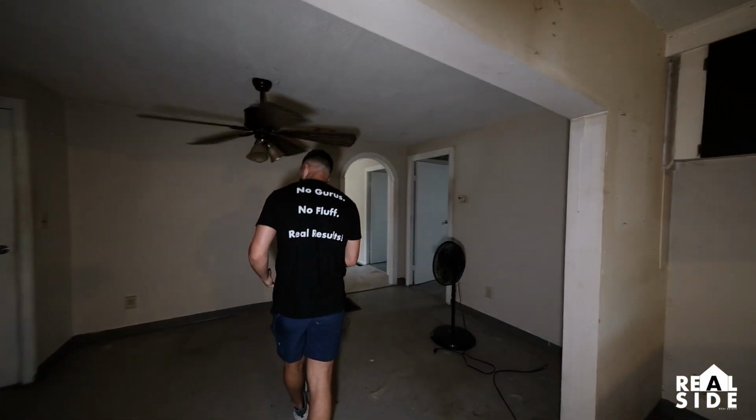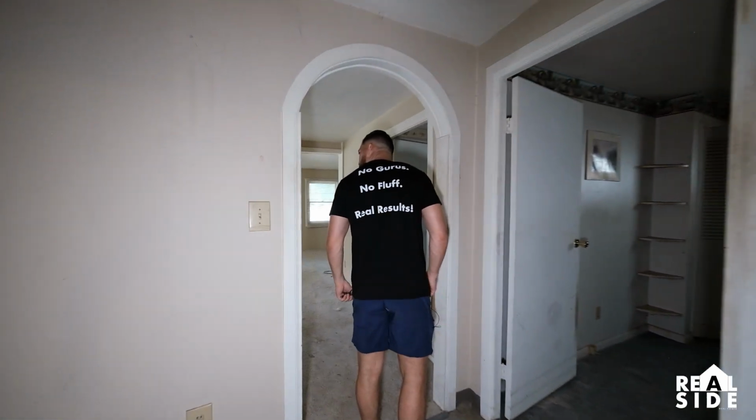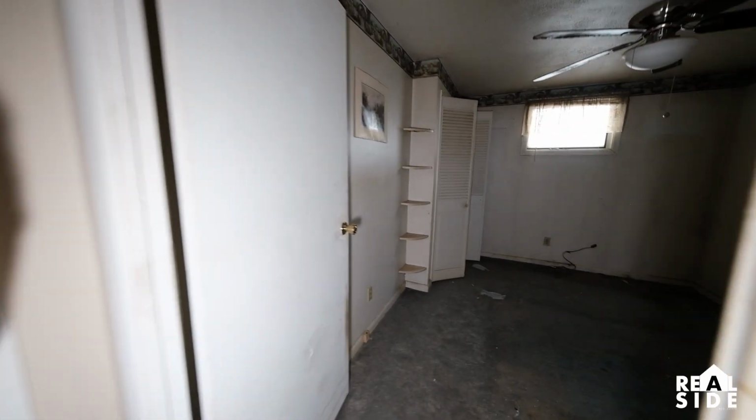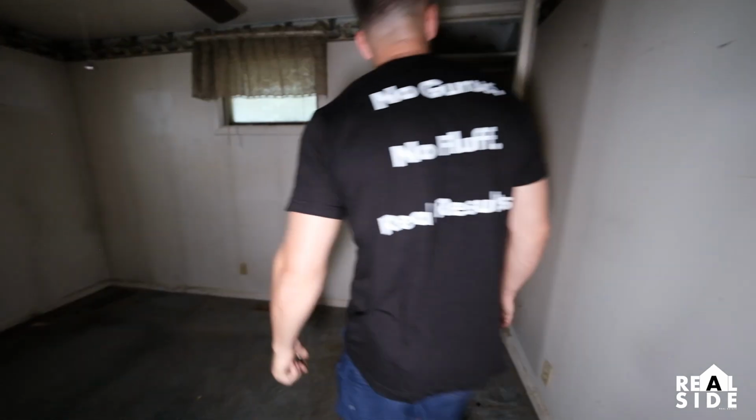You got a nice living space. This one seems like everything's on one floor. This is a cool layout. Oh, there's upstairs too. This is cool. Why is there an exhaust fan in the dining area? Okay. Huh.